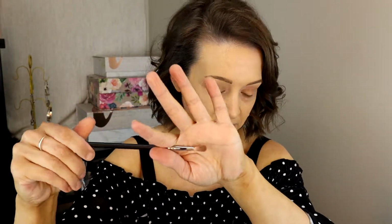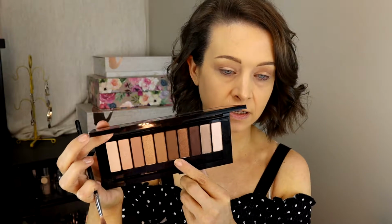Next, I'm going to take a very small, tapered, detailed brush, and I'm going to hit this shade right here. This is also a matte brown. And I'm just going to ever so lightly run that on the outer third of my eye. And then I'm going to tap a little bit up above my natural crease, and give some depth into my natural crease, but just above, just to raise my eyeball a little bit. Create a little bit of a shadow there. But see, it's so quick, it's so easy. And that's what I like about a palette.